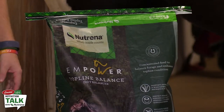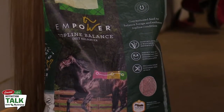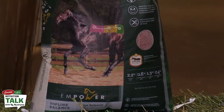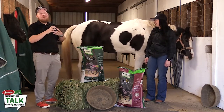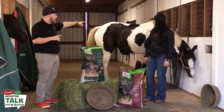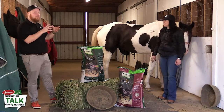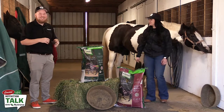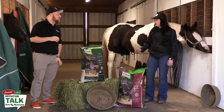So this is Nutrena Topline Balance, and it has all of the protein that you would need, all of your vitamins and minerals. It's everything that you would need to feed a horse in one little pellet. It's like a big multivitamin for the horses, and so that will really improve the entire top line area of your horse, just because that protein gets metabolized and forms muscle right along that top line and gives you great round rump like you're seeing here on Bree. So really, really great here to get your top line.